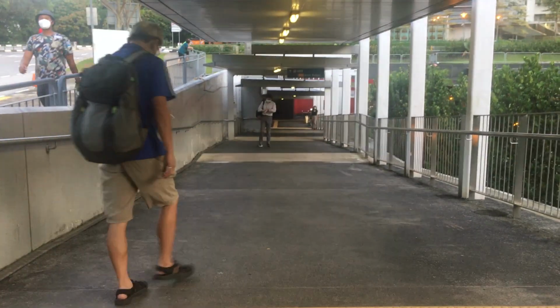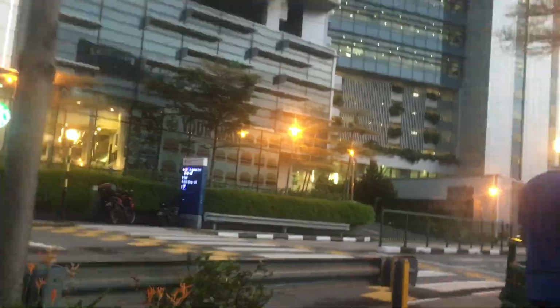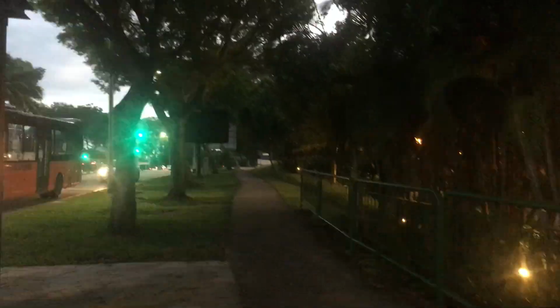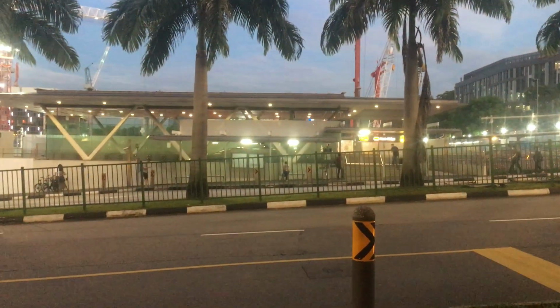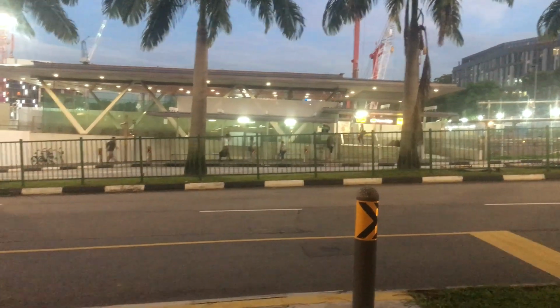From this bus stop, this is the way you would go to enter the MRT or to go to FairPrice or the hospital. Yeah. That over there is another entrance to the MRT, and it's the one I always go to when I walk from PGPR because it's much closer. So let's get to PGPR.